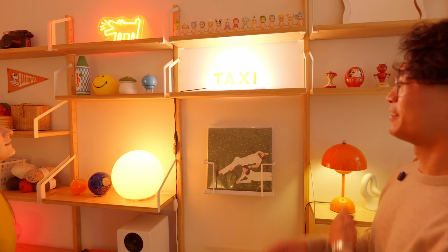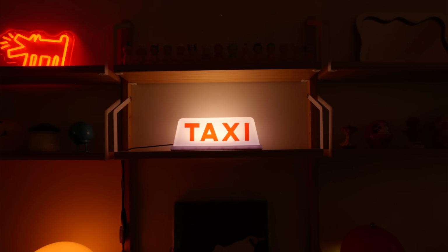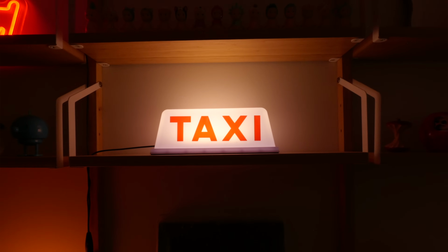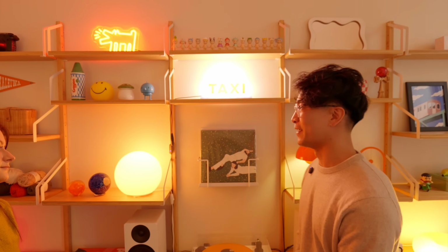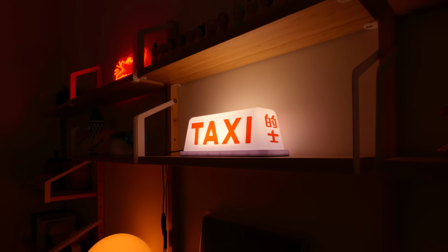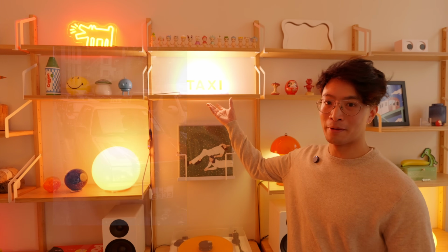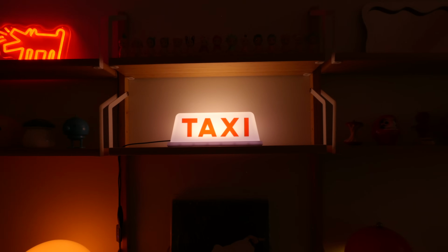Yeah, and beneath that we have our taxi lamp, and this taxi lamp means a lot to me because it's actually a taxi lamp that they put on top of taxis in Hong Kong. I grew up in Hong Kong, so it's really nice for me to have this lamp here because I'm able to have a piece of Hong Kong with me at home. If you haven't been to Hong Kong and taken any taxis there, their taxis are quite symbolic. They're these red taxi cabs and they all have this lamp on top. So we thought getting this lamp would be a great addition to our space and add some more light and color. We love it being in the center of our shelf.